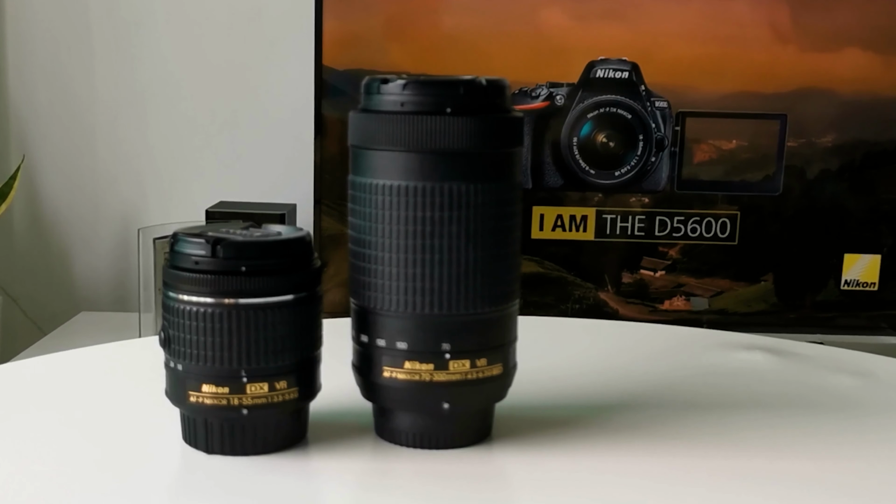Most of the time, the 18 to 55 is sometimes not enough, you know. You can't see the bird. You can do some candy shots.